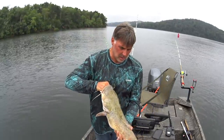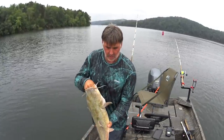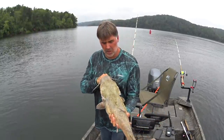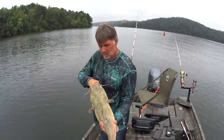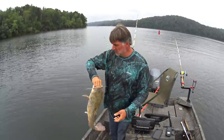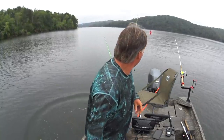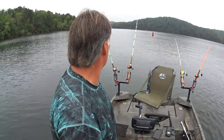And so far it appears to be flatheads. Either way, we got the bad juju off the orange rod, got the first fish in the boat. You can see the mud on them where they're laying tight. Either way, we starting out right with a flathead. I knew I'd catch something here today, because down here there's more catfish than there is oranges in Florida.